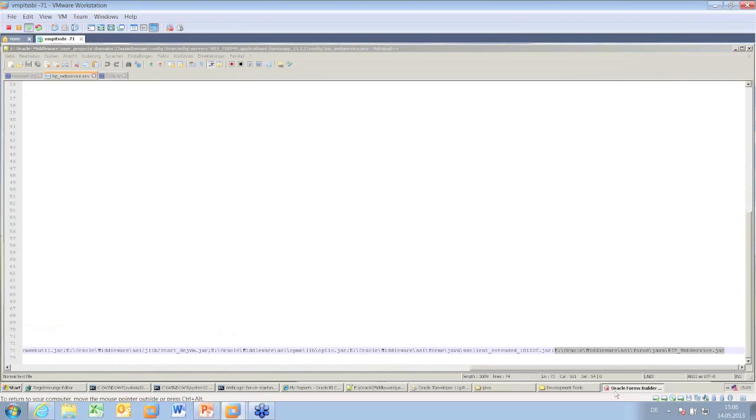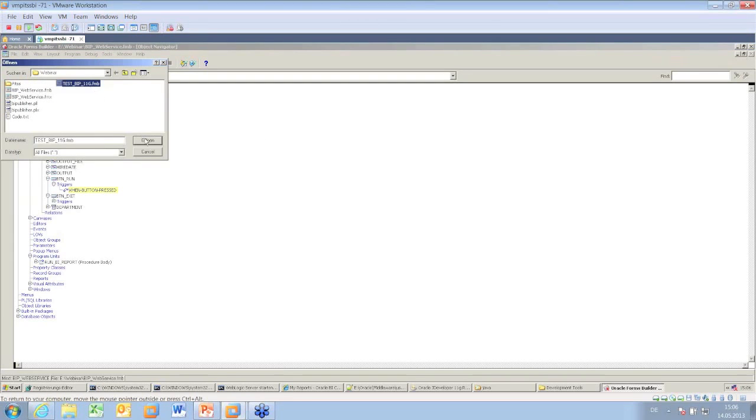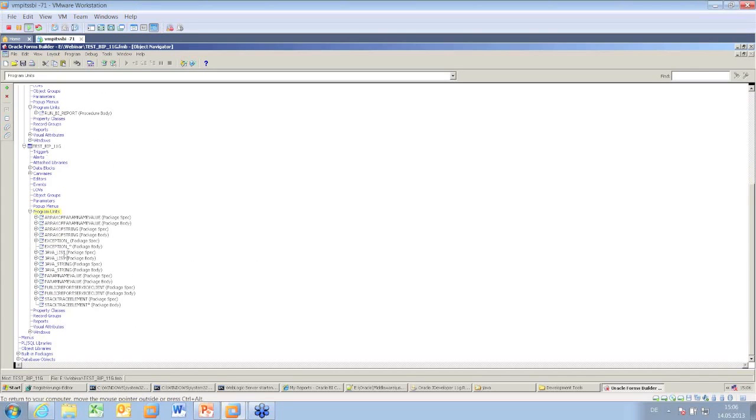Okay, we are done with this demonstration. I'll try to show you in the forms how the original implementation looks. Yeah, this is the original implementation. In this case, if you want to pass more parameters from forms to the report, then we have a complex structure, an array of parameter name value, and you need this complex structure to be able to pass these parameters to the BI Publisher.